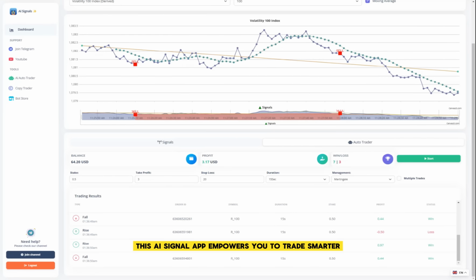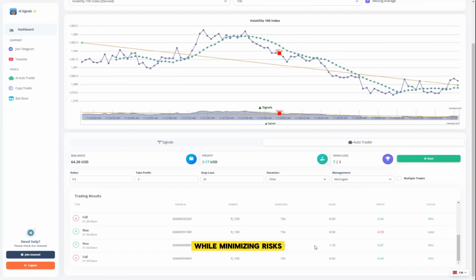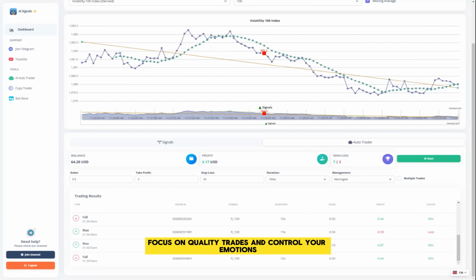This AI Signal app empowers you to trade smarter, not harder. By following the tips shared today, you can maximize your profitability while minimizing risks. Remember to stay patient, focus on quality trades, and control your emotions.